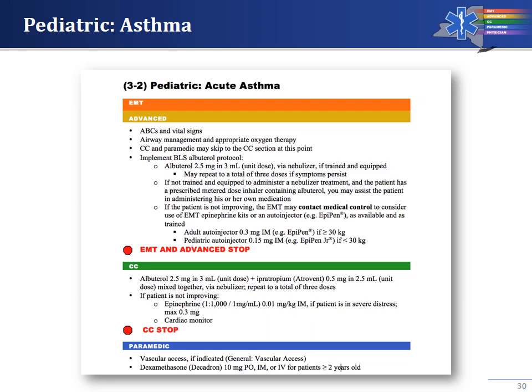For our paramedic providers taking care of pediatric asthmatics, you'll see that there is a dexamethasone option for you. This is also a medical control option for our critical care techs. And this is again to give dexamethasone at the standard dose of 10 milligrams PO, IM, or IV. This is an option for our patients that are over 2 years old.